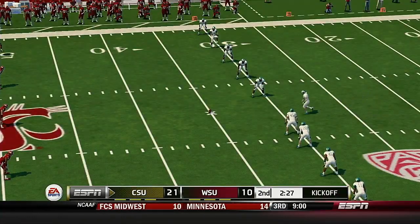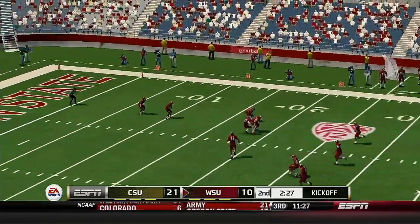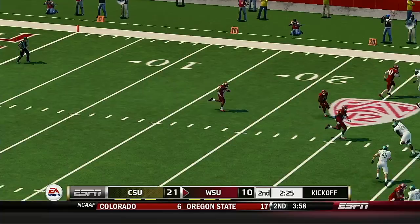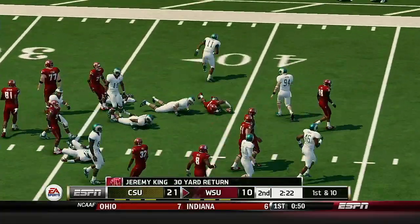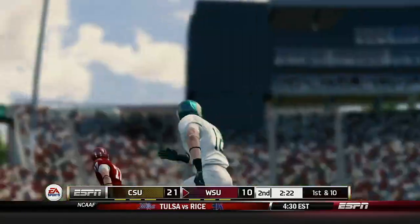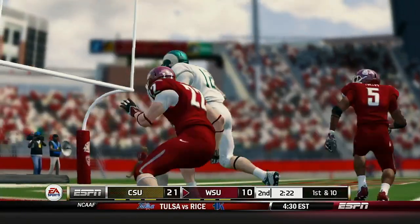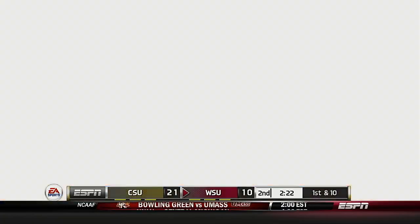Everyone's all lined up and ready for the kickoff. Caught at the 8. He's out to the 30. Tackle at the 37. Boy, this is turning into a shootout here. Now remember, the last time we saw this offense out in the field, they answered the bell and scored a touchdown. Can they do that now a second time?